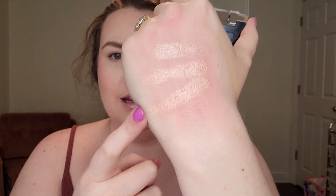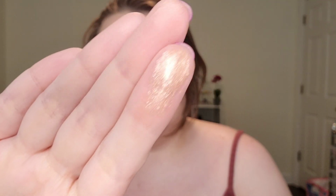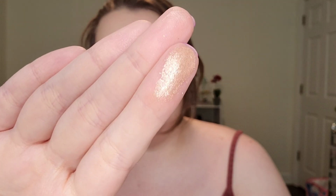So if you cannot find the Catrice, I would say go for this one. Beautiful. And then here's the glittery one. So I think that was Platinum Status, and then this is Diamond Chains. Now you can definitely see the shimmer is different in this one. It's a very glittery highlight.